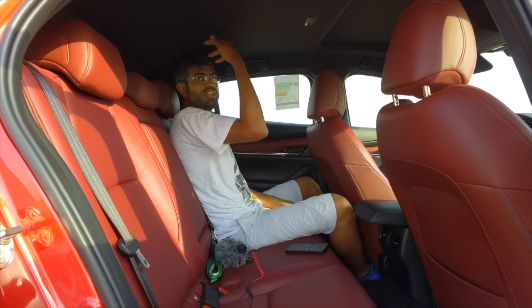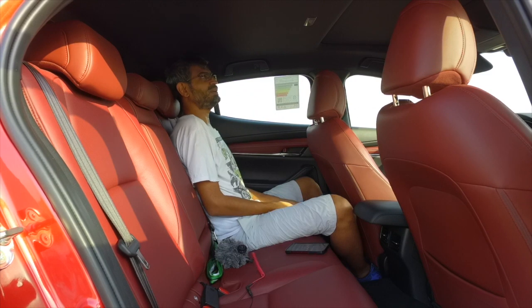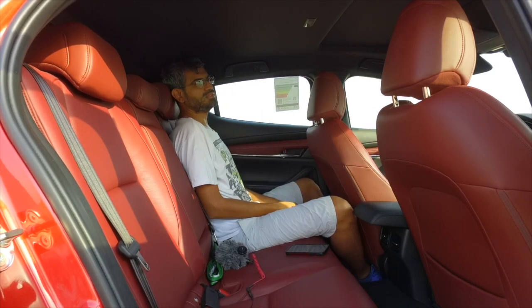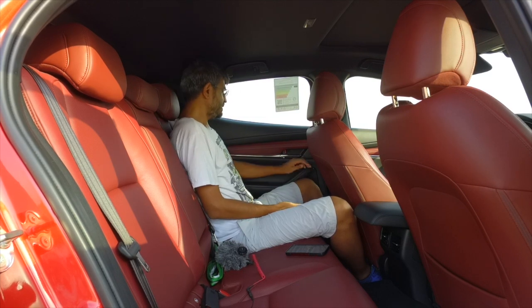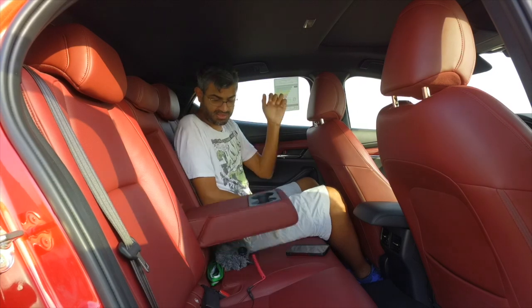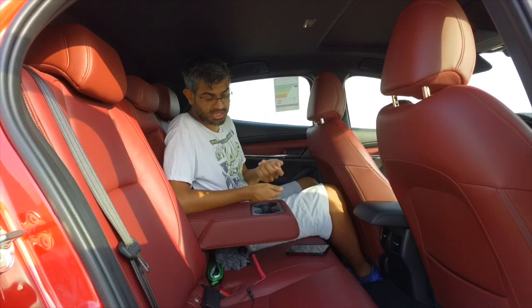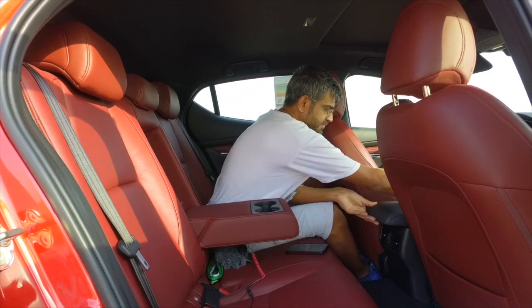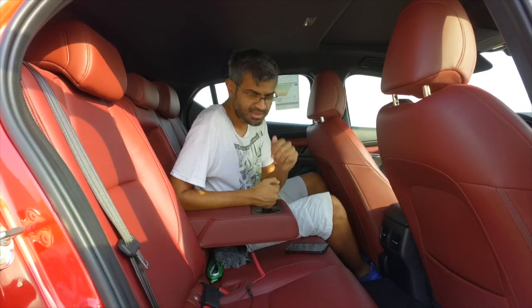So that roof sloping down does cut into my headroom, but not as much as you think. This leather is just so nice to sit on. I've got no complaints about the leather. Armrest. What have we got here? We've got a drop-down seat rest, two cup holders as you'd expect. We've got AC vents back down here. Hold on. Yeah, AC vents.